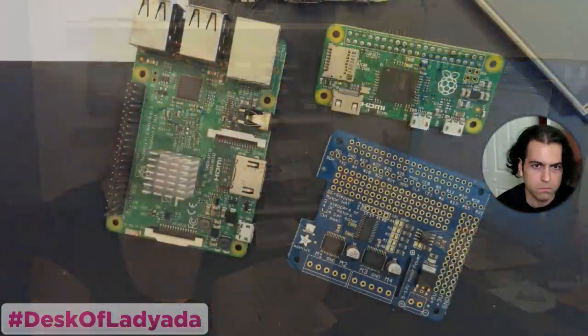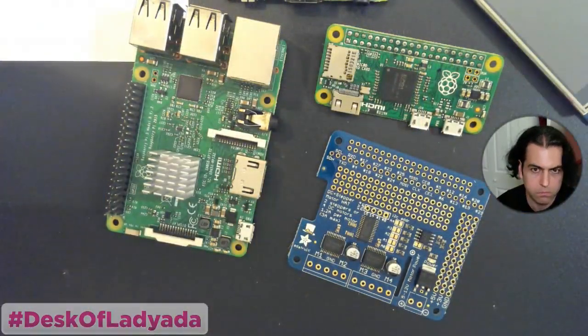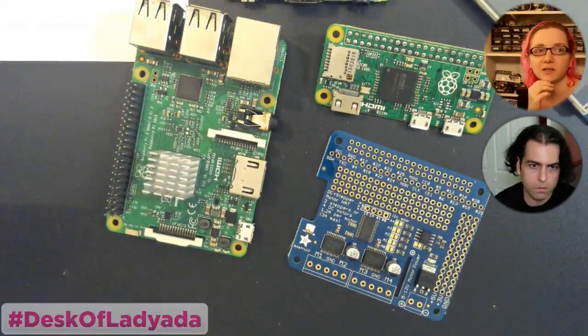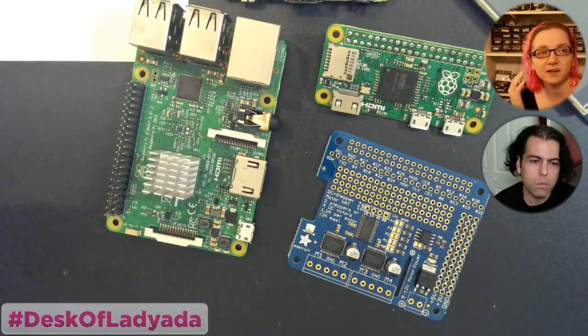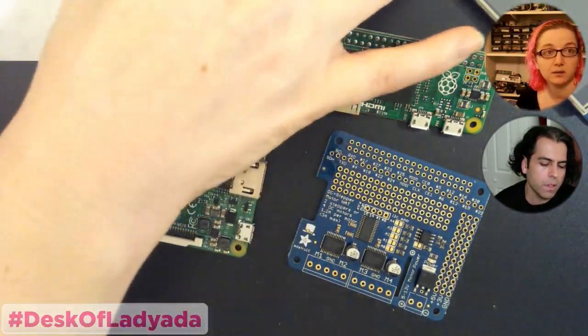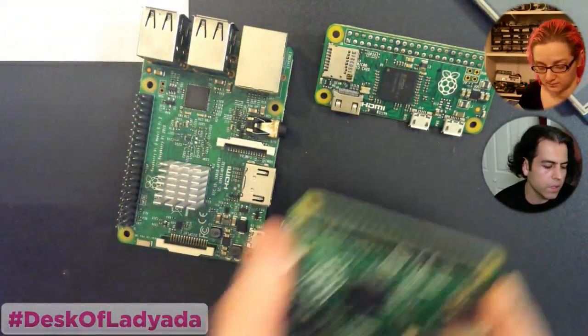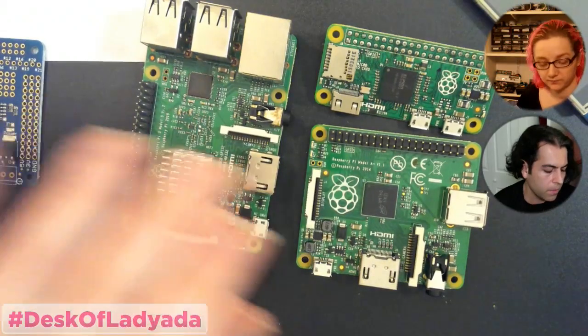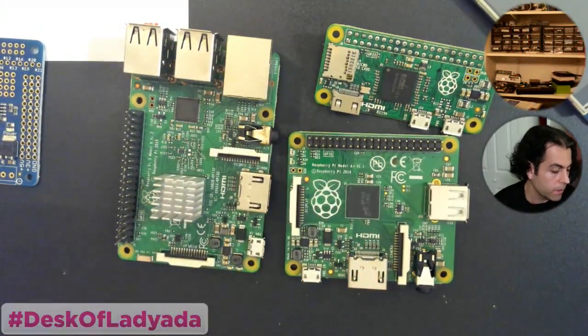I have a couple here, and I can even dig out a shield. I actually like the idea of a daughter card where the name has to do with what it is, because the custom name gives you context. Some people ask why not just call it a daughter card. When Arduino came out, some cranky folks said they should just call it daughter cards, but that was a name for a different era. I'm glad Shields came about.